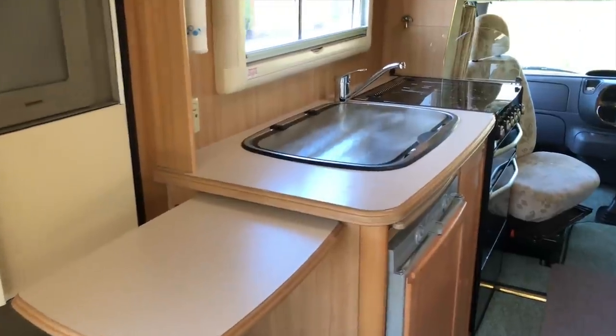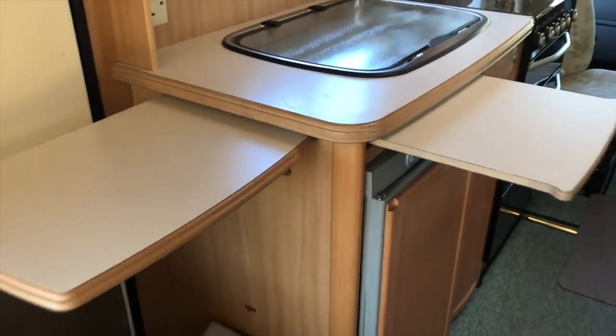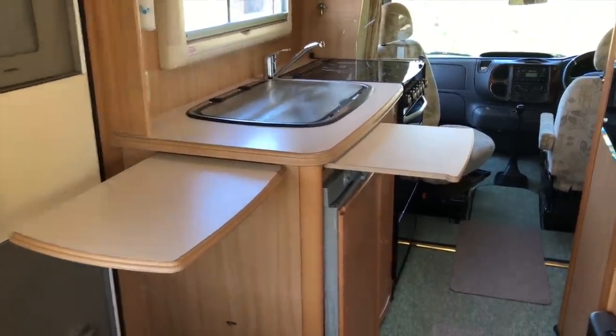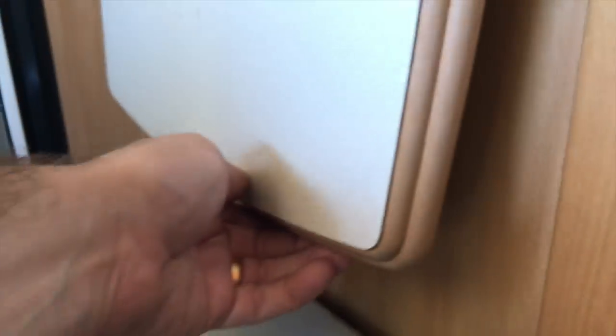And Autosleepers being what Autosleepers do best, over engineer things. And they've even got an extra worktop that slides out from there. So that gives a fantastic worktop surface area for the kitchen area. So we just slide that back in above the kitchen. And then this, we just move that goes into there and that holds that up solid. So all we do is lift that down and then that goes onto that little clip there and that shouldn't rattle when we're driving.